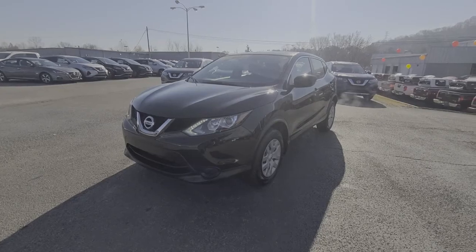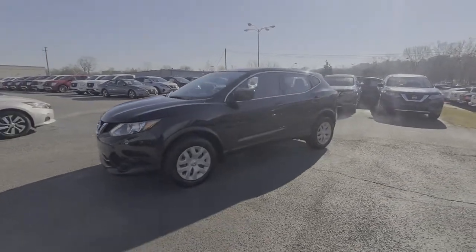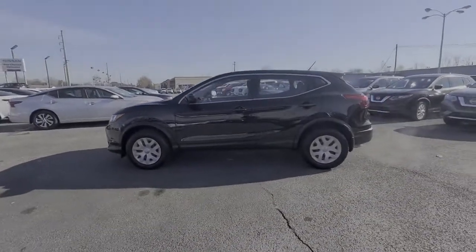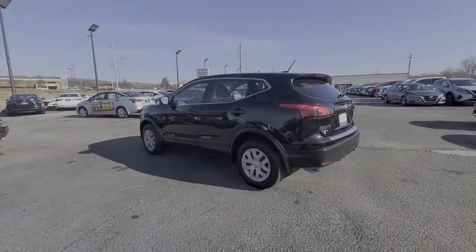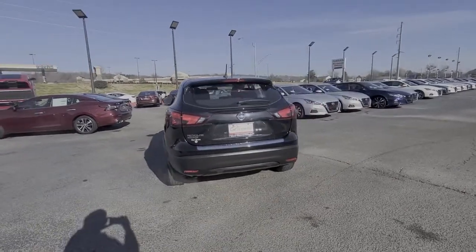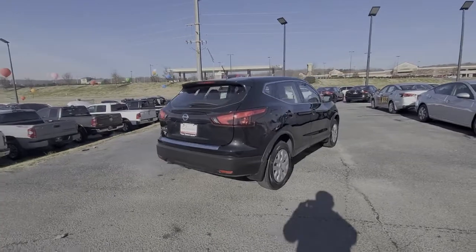Check out this 2018 Nissan Rogue Sports. With less than 20,000 miles on the odometer, this vehicle stands out from the rest. Here's a stylish, efficient Rogue that has the features you need to stay on top of today's demanding lifestyle. This can-do crossover anticipates your wants and needs with a quiet, comfortable ride in a spacious, well-equipped cabin.